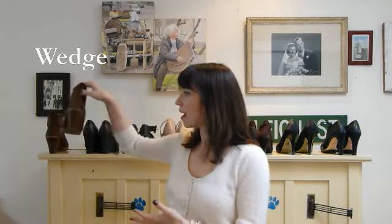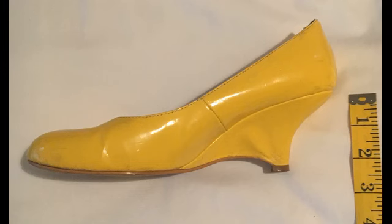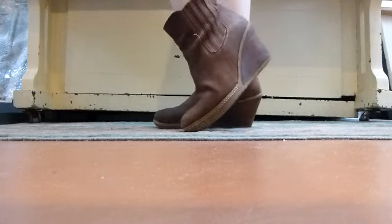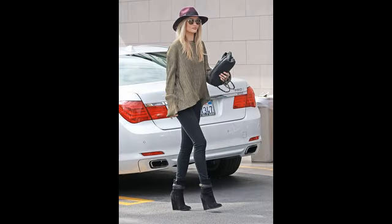The thinner, the narrower and higher a heel is, the harder it is to walk in, versus the lower and thicker a heel is, the easier it is to walk in. So let's start over here with what I think is the easiest pair of heels to walk in, and that is a wedge. I think wedges are more comfortable because I'm not used to wearing high heels. It gives you the height, but it goes across the whole base of the shoe. You don't have to teeter on this very, very narrow heel.